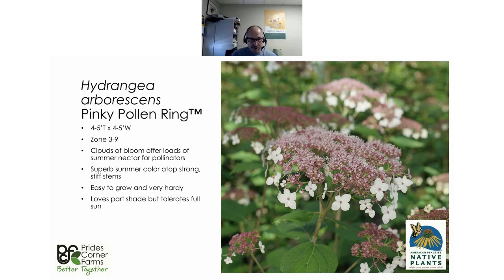One, that pink color is very nice, and it's got a mixture of the fertile flowers in the center that you see in that flower there, and the sterile florets on the outside. The strong upright stems are great. It's extremely floriferous. Any of you that have an old style arborescens like this that has a lot of the small fertile flowers in the center will know from your landscapes that this is a must stop for any pollinator that's in the neighborhood.